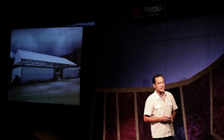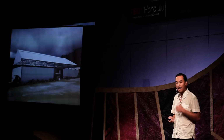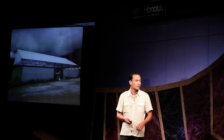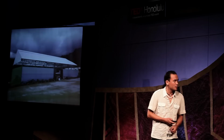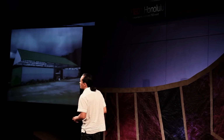So, fish farming is a very energy-intensive process. It requires lots of water and lots of electricity. So the first thing we do is maybe we catch some water off of the roof, put a rain tank here. Next thing that we do, maybe we put some solar panels on, start to generate our own electricity. Now, the next thing we need to deal with is the waste stream. Fish poop.